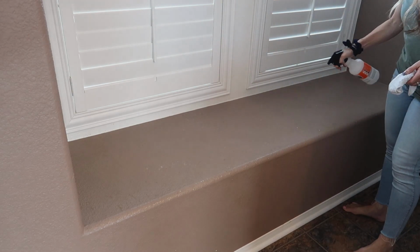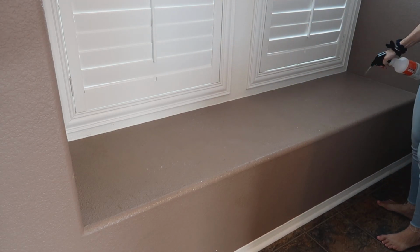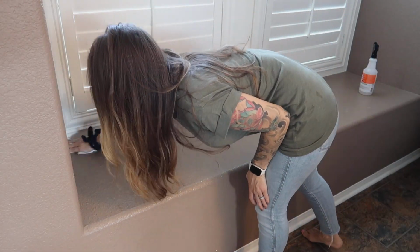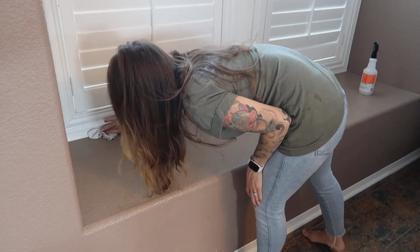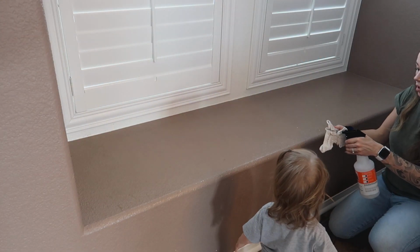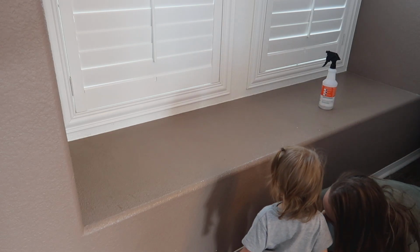Time to move on to the rest of the bathroom. I'm going to be using that vinegar mixture to wipe down this little bench area that we have underneath our windows. This works super well at cleaning that as well. It doesn't strip the paint off, and it's gentle enough to be used around my 1.5-year-old daughter.